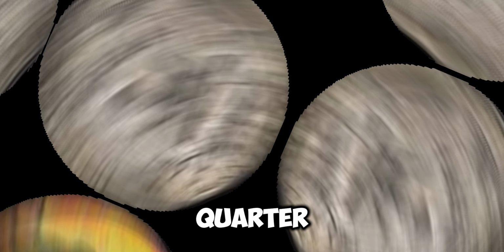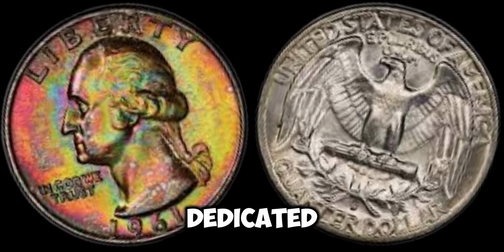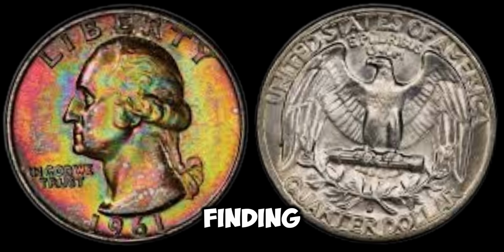The rarity and value of the 1961 Washington quarter dollar with the double die error have made it a grail piece for collectors who are willing to pay top dollar to add it to their collection. Some of the most dedicated collectors spend years searching for this elusive treasure, attending coin shows, auctions, and estate sales in the hopes of finding that one-in-a-million coin that could change their lives forever.